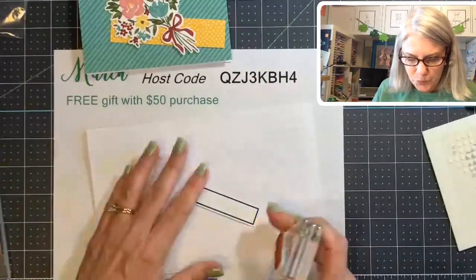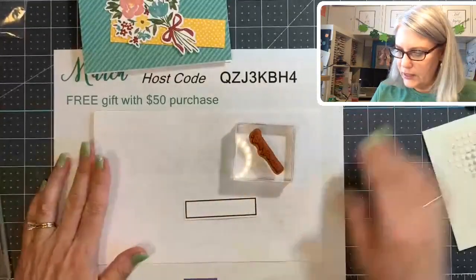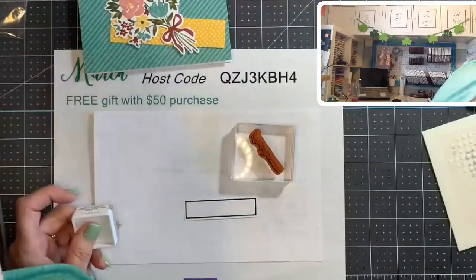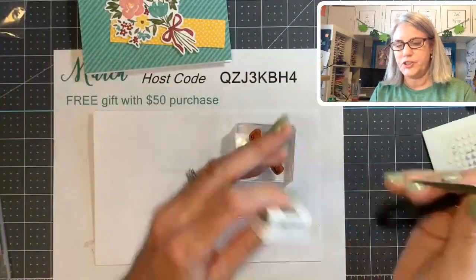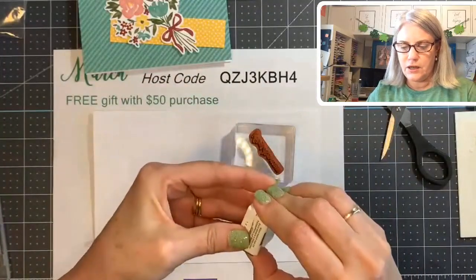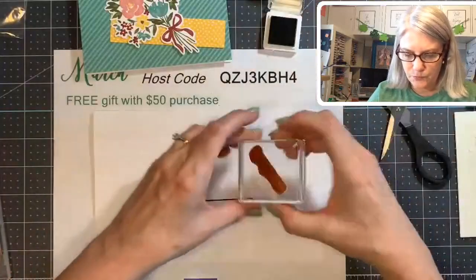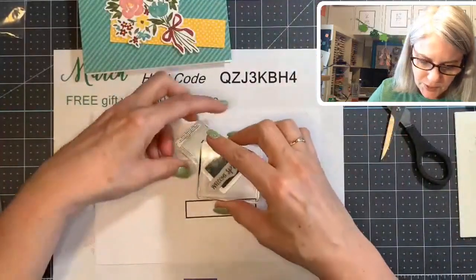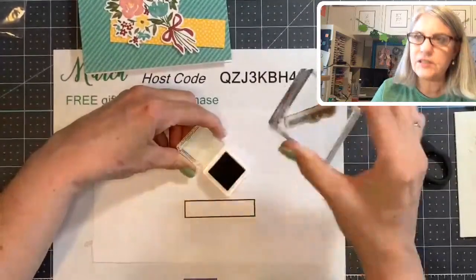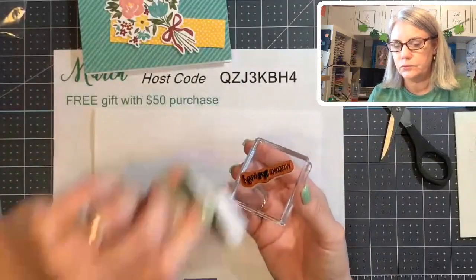We got Welcome Spring. And we need the Mossy Meadow ink spot. So let me grab, these ink spots are just sealed on the side. So you can just take your scissors and cut the seal. Come on, open. There we go. And you've got a little Mossy Meadow ink spot. And the best way to use an ink spot is either, if you have a little stamp, you can stamp across. If it's a big stamp, take your ink spot and go use the ink spot.